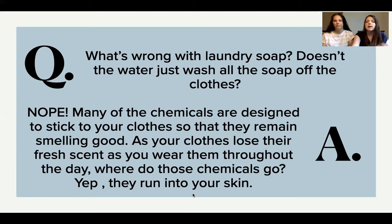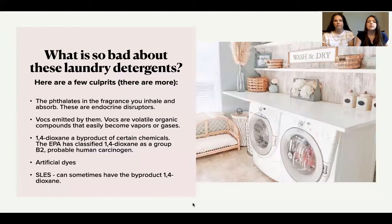So it's important. Here are some of the culprits found in your laundry detergent, and you can see some of the ways that they affect you. Endocrine disruptors, that means it's going to be disrupting your hormones, it's going to be disrupting different systems in your body. And like I said, you're breathing that in, and you can see human carcinogens and all of these things, these artificial dyes, which I think people are becoming more aware aren't good.